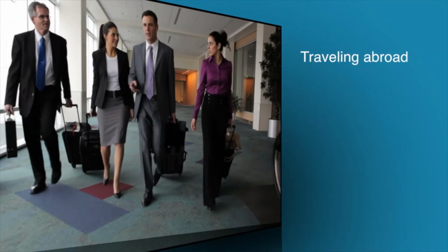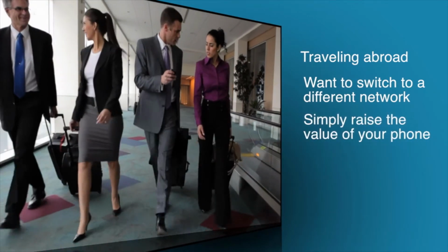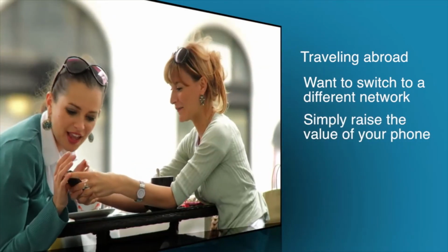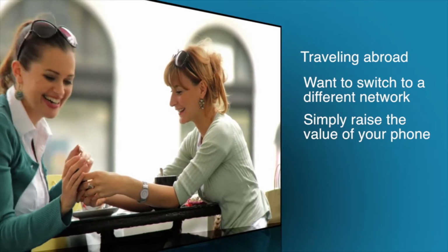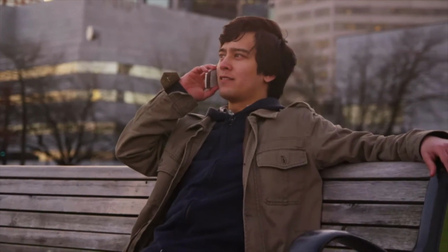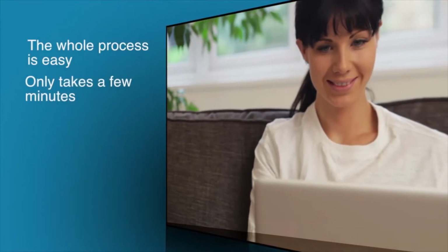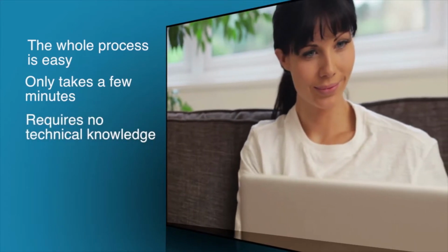Whether you're traveling abroad, want to switch to a different network, or simply raise the value of your phone, unlocking your cell phone is by far the most beneficial thing you can do for your phone. Finally, have the freedom to use your phone on whatever carrier you like. The whole process is easy, only takes a few minutes, and requires no technical knowledge.